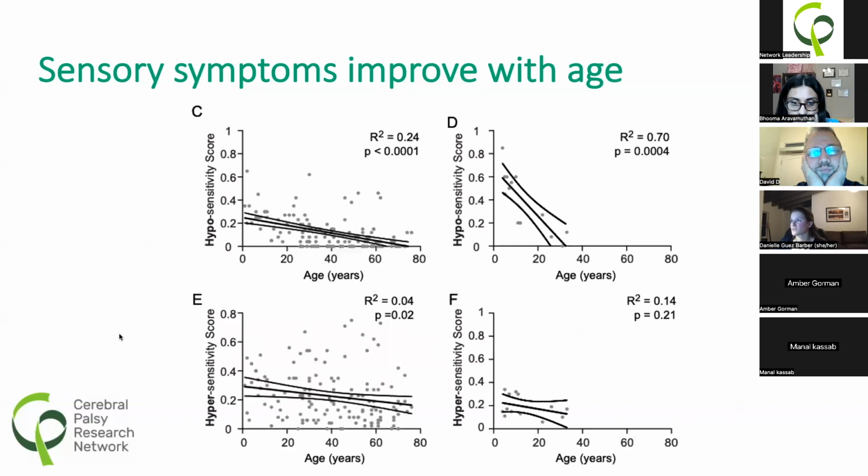And this was, so I'm showing you here, hyposensitivity and here's hypersensitivity. And then on the right here, these are for folks with gross motor function level 5. So we really see that as people get older, those hyposensitivity symptoms really improve, or really are less. Okay.